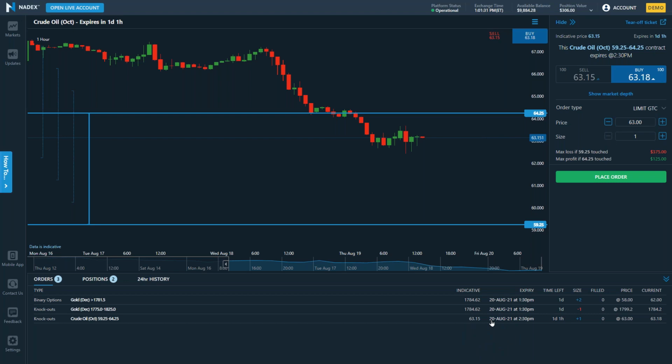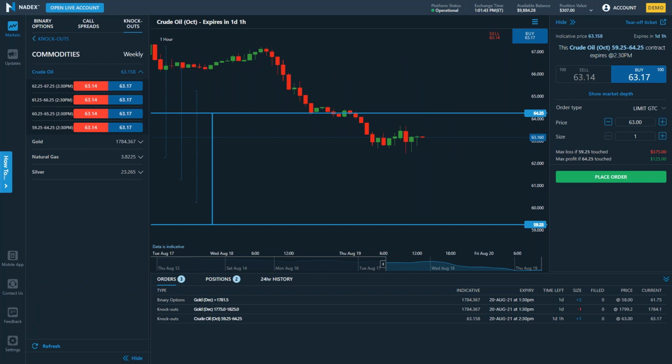All right, so I can trade. I can put bids in between the bid-ask spread or lower. I could put offers between the bid-ask spread or higher. I could trade knockouts like that. My binary options, I can definitely trade that way.